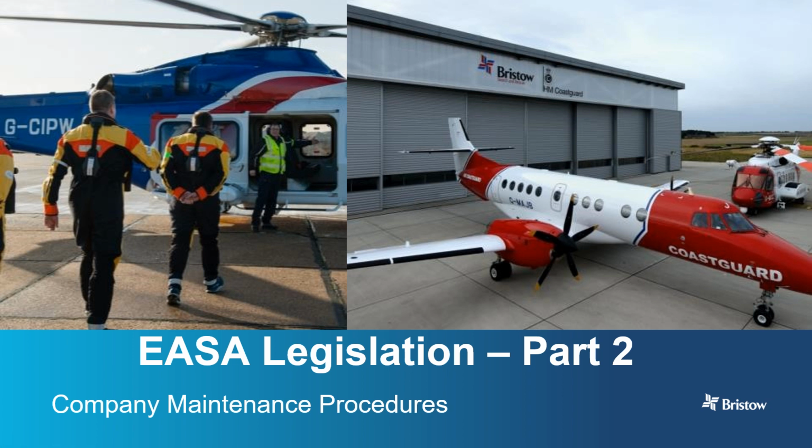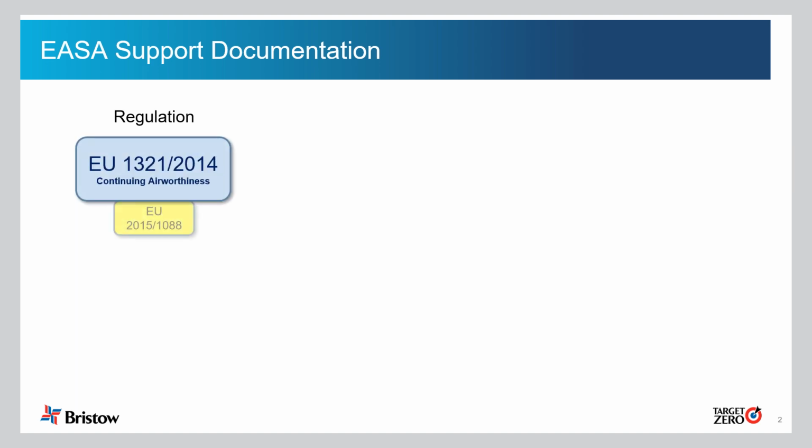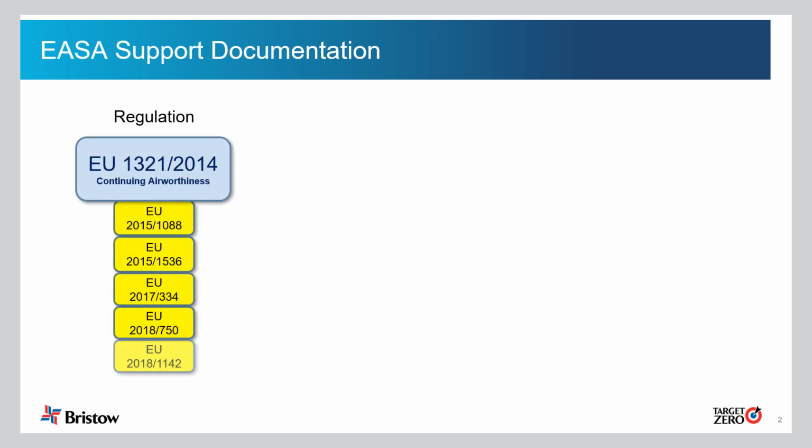Hello, Paul Richardson here again, and in part 2 we're going to be discussing aviation legislation and Bristow Helicopters maintenance procedures in a lot more detail. As we have already covered the EASA regulation, we know it is published and any amendments that support it are available from the EASA website.